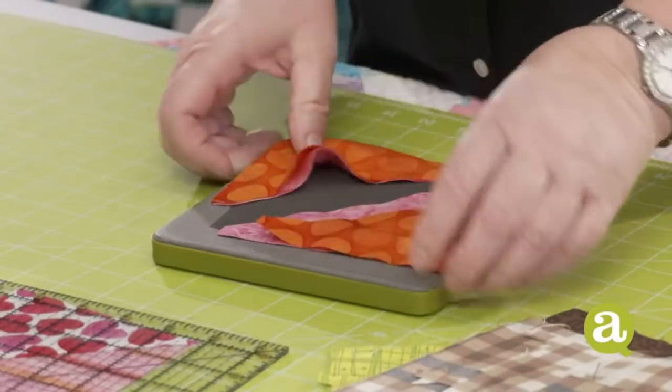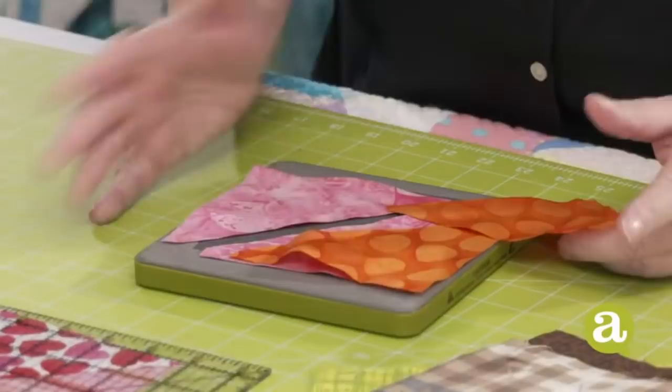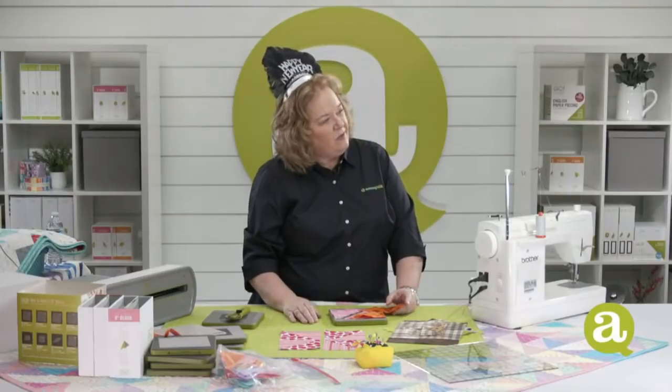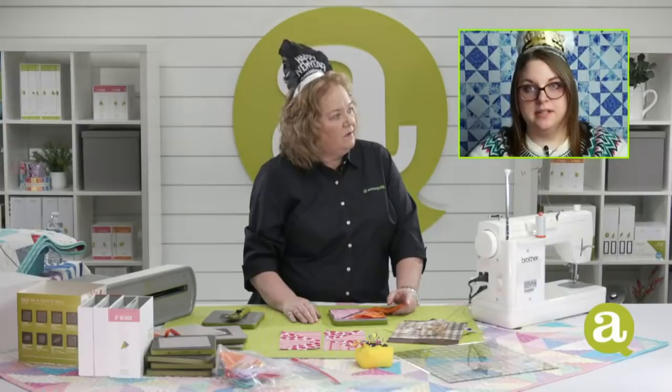Look how perfect these half square triangles came out, okay? And I just cut 2 of each color because I just want to show you how to do a little chain piecing. Christina, are you a big chain piecer? Yeah, if I can get a bunch knocked out at once, I definitely will.